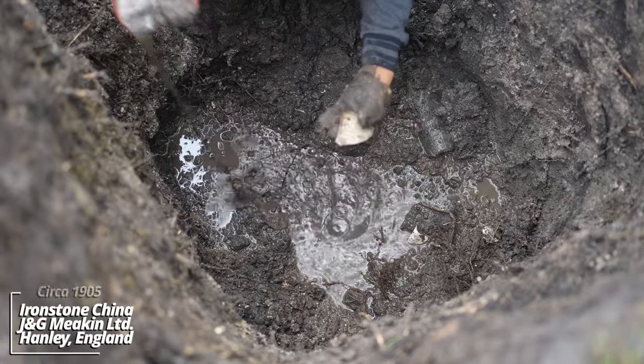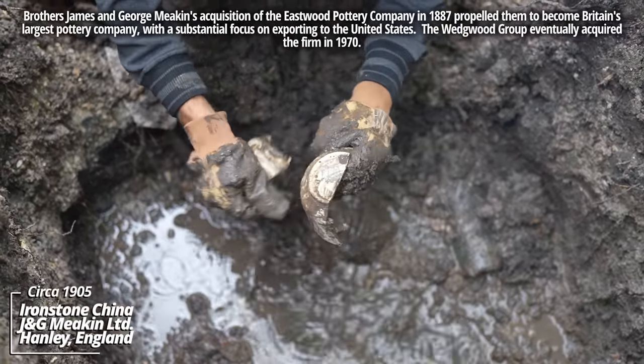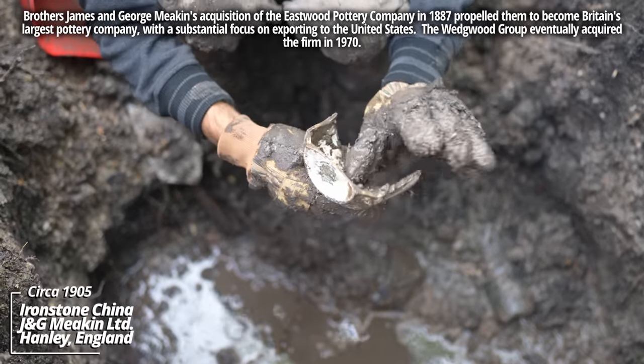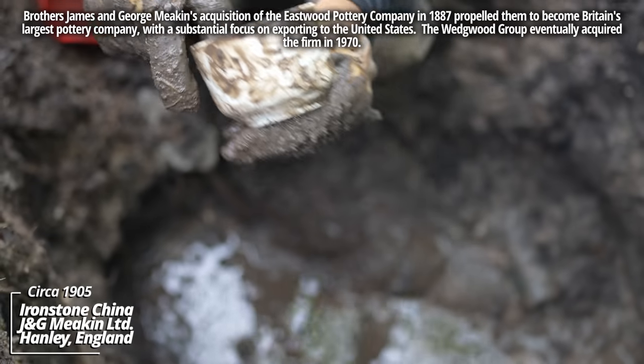We're in it. It's like some hotel china. Oh, this stuff is so muddy. J&G Meakin, Hanley, England. This is typical hotel wear, nothing fancy. Got the job done though.